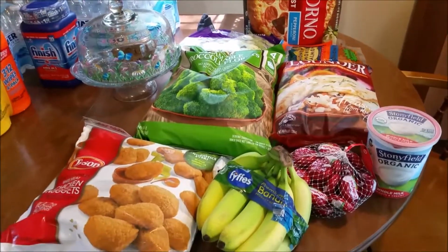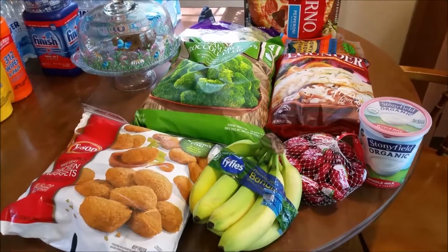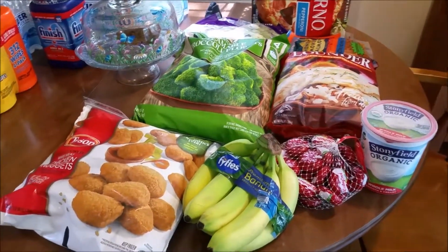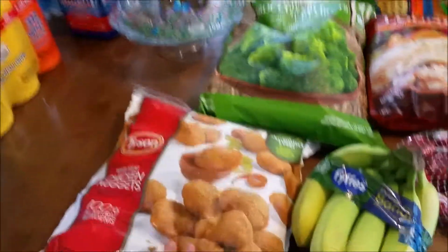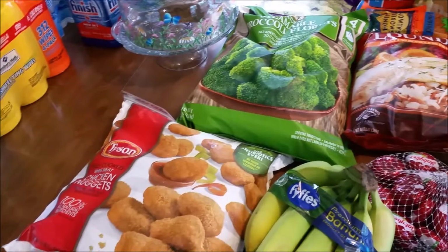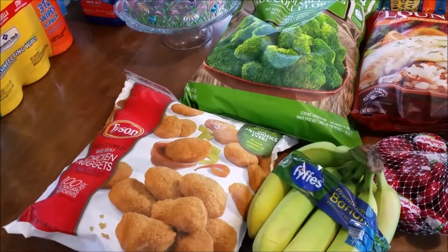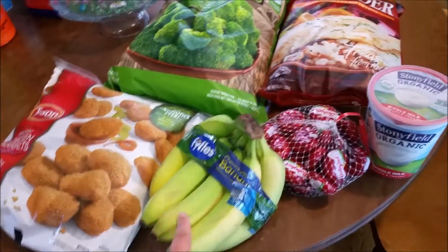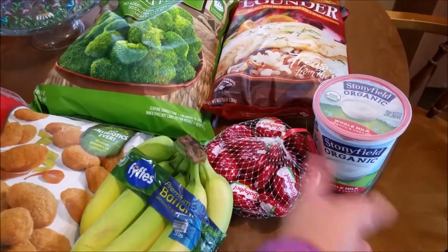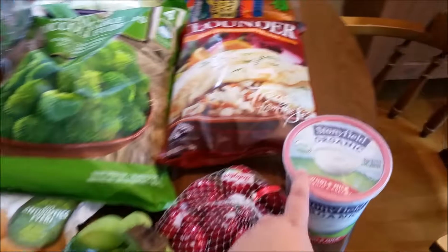Over on this table is kind of our frozen, refrigerated things from Sam's. This month they had a bunch of instant savings, so there's even some things different that I typically wouldn't buy, but because it's on instant savings, I do like to stock up. We always grab some type of chicken nuggets from there. These are weekend lunches, and I do pack these with my oldest son in a thermos for school. Bananas, Baby Bells. These were on sale over the string cheese, so I went ahead and got the Baby Bell.